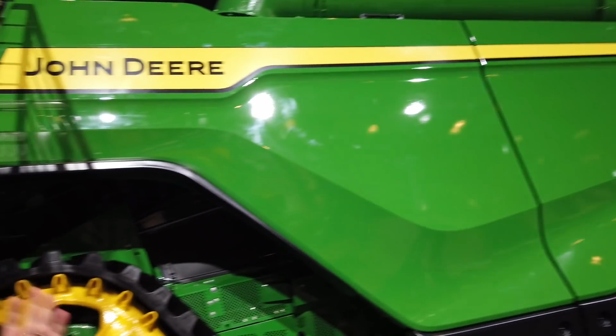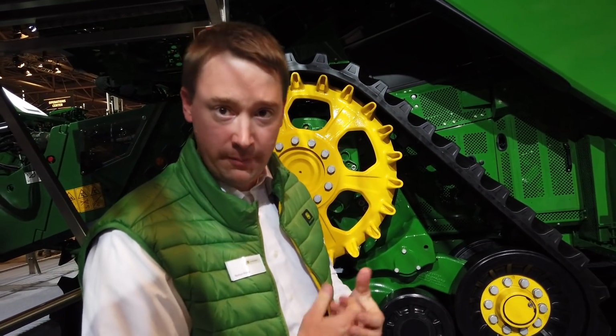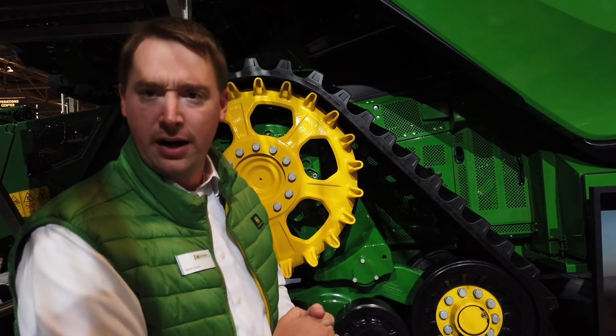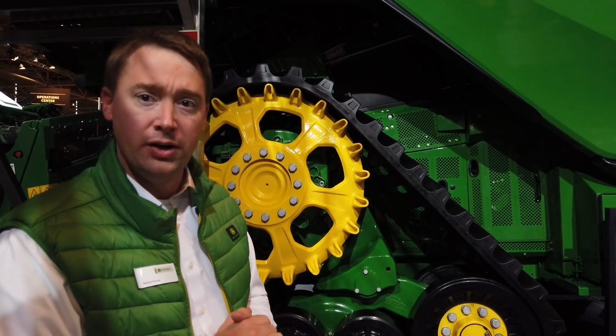In addition to that, of course, with a machine that has increased capacity, we need to have increased grain handling capabilities as well. This is certainly going to be equipped with that, with a larger grain tank, higher unload rates, and some other pretty unique features that we'll be introducing to our dealers here in the short term.